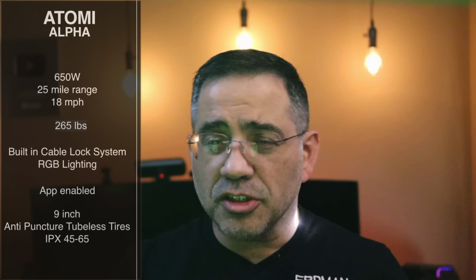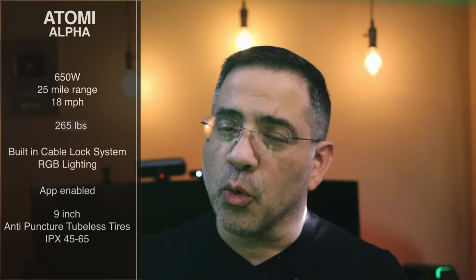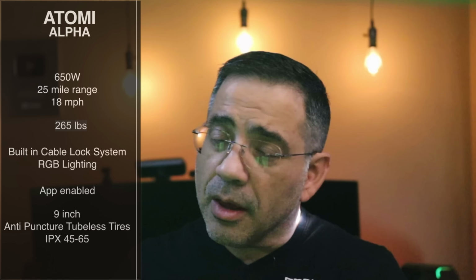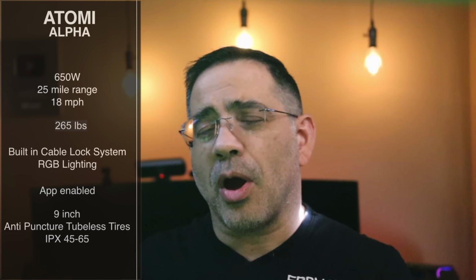So it has front RGB and side RGB that are all synchronized and it's app enabled. It's worry-free. You're looking at 9-inch anti-puncture tubeless tires, which is also good. And then also it has a great IP rating. So let's take a closer look at the scooter. We'll go on a ride and you'll see why you may want to consider this as your next scooter.